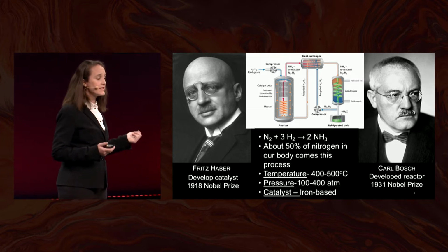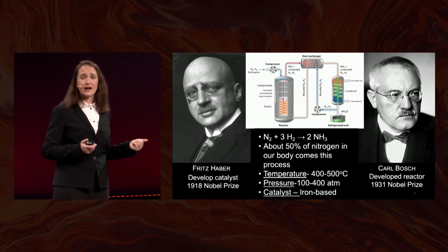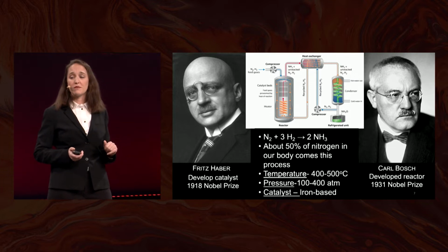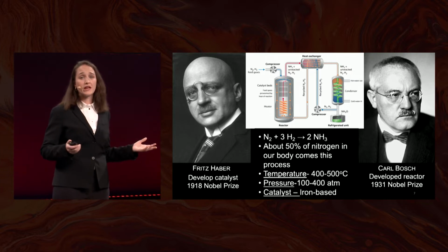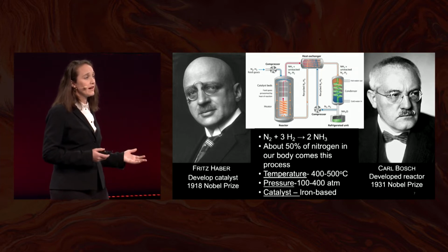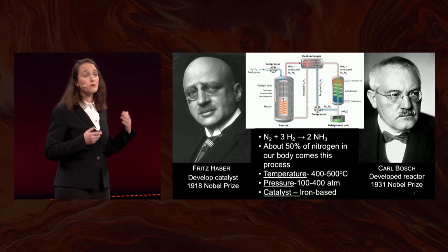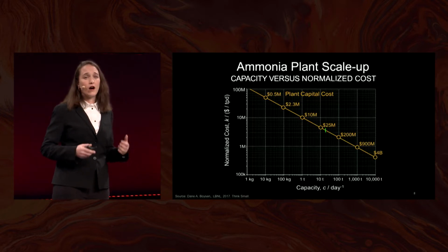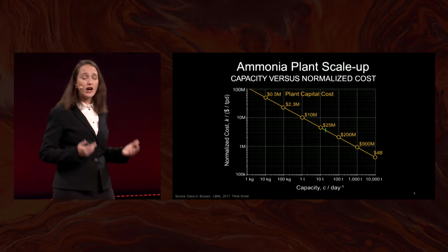The keys to the system are that it has to operate at high temperature, 500 degrees Celsius, and it has to operate at high pressures, around 400 atmospheres. This was a very innovative solution and a very good demonstration of an acceleration of science and engineering to meet a global challenge.